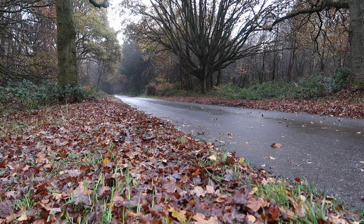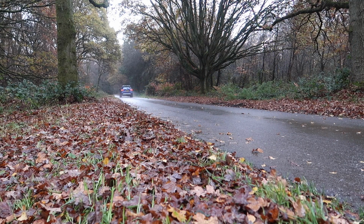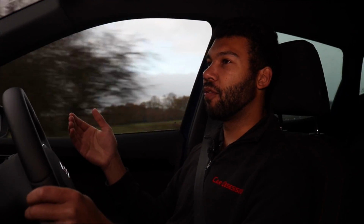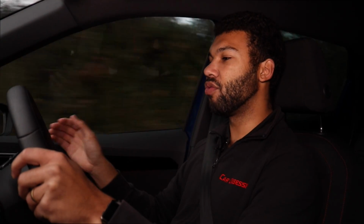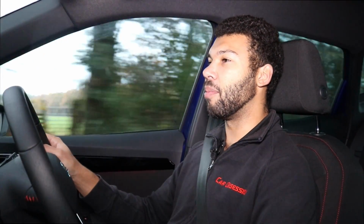This 1.5 litre engine offers a good amount of performance. I do really quite like it. There's not much turbo lag. The power starts to come in from just below 2,000 revs. It's quite linear. Yeah, it's a strong engine.